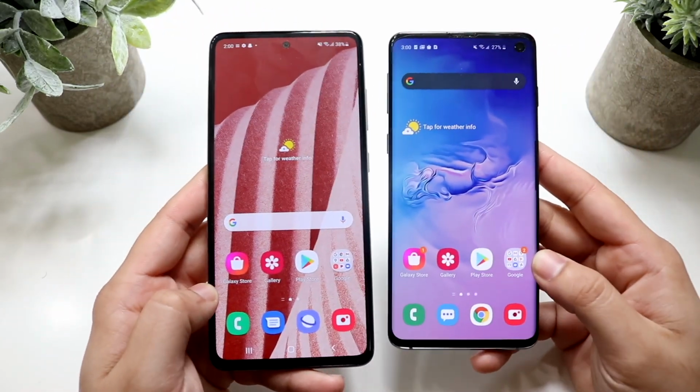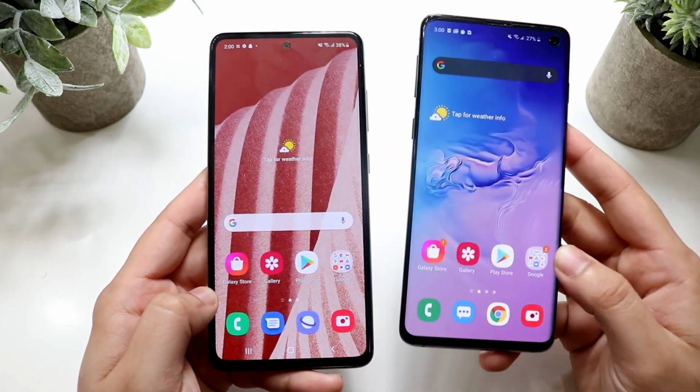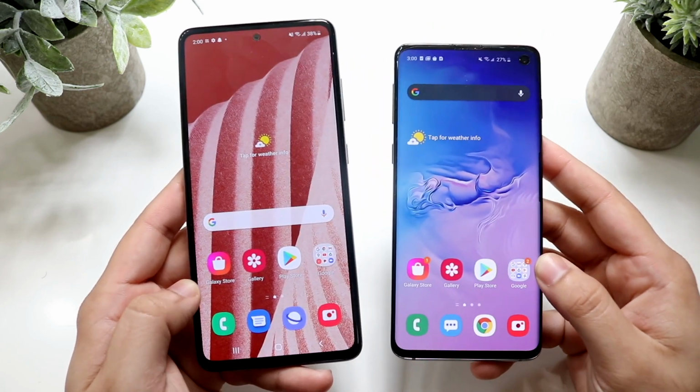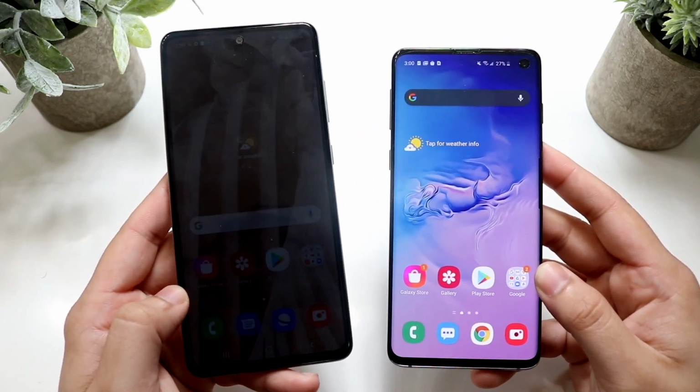Now, side by side, you can definitely see that the Galaxy S10 is the smaller phone. Keep this in mind. This is a flagship of 2019. This is a budget phone of this year. Times have changed. We're definitely getting better budget phones year after year.